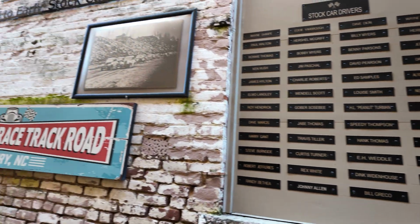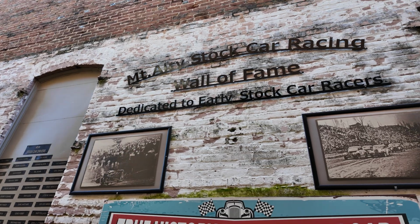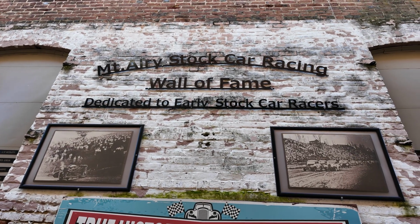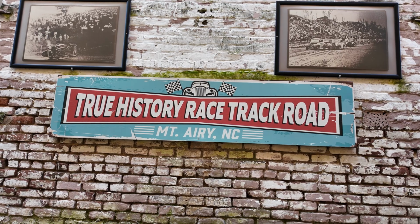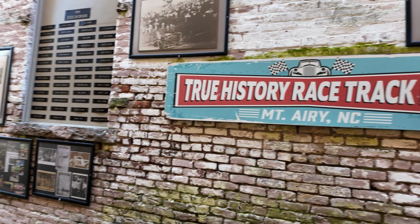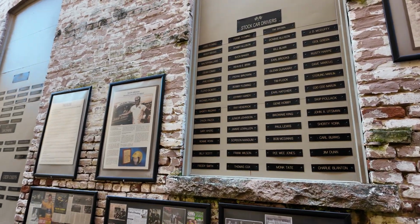Some good stuff. And then right up here on the wall itself, it says Mount Airy Stock Car Racing Wall of Fame, dedicated to early stock car racers. Man, this is so cool. True history. Racetrack Road, Mount Airy, North Carolina. And it continues on. Here's some more stock car drivers up here.